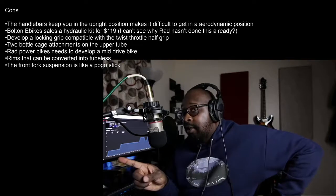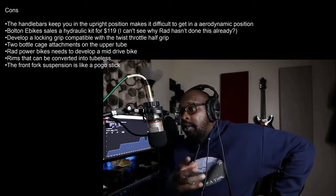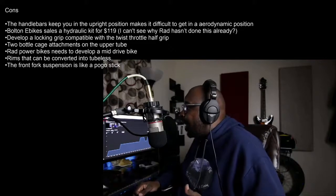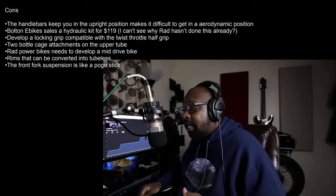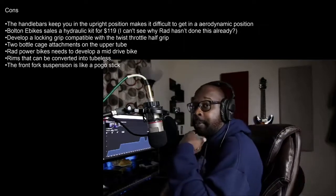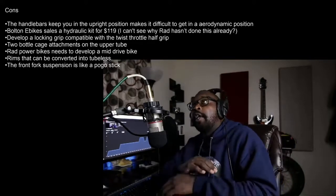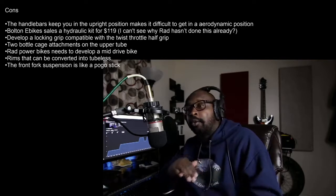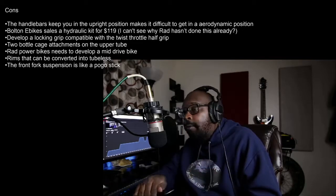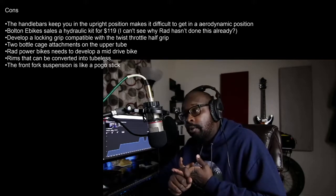My last thing on this list is the biggest thing that needs to change if you want to do anything with this bike super serious. And that, ladies and gentlemen, is they need to change that front suspension. Man, that front suspension is garbage. It is absolute garbage. If you are doing anything other than riding on a paved surface, that front suspension is garbage. It offers no adjustability. The only thing you can do is lock it out.